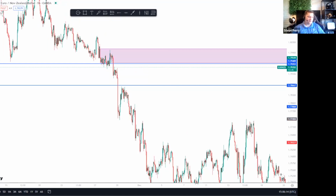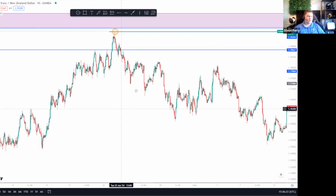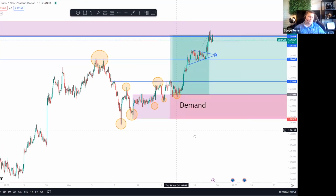And how you find liquidity is you just want to follow the biggest impulses back, specifically the ones that break structure like this did. That's how you can really pinpoint really good targets, like we did with this trade. So we're out of this one completely.